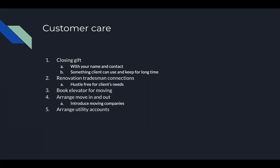And number two is renovation and treatment connections. So every realtor should know some electricians, some handymen, some roofers, floor treatment people. So whenever a client needs something, they will call you. They will call you, hey, Charles, I need an electrician to help me fix something. You better have somebody go there quickly to fix it, right? Oh, my washer and dryer is broken. Could you help me find somebody, right? You're the go-to person for your client.